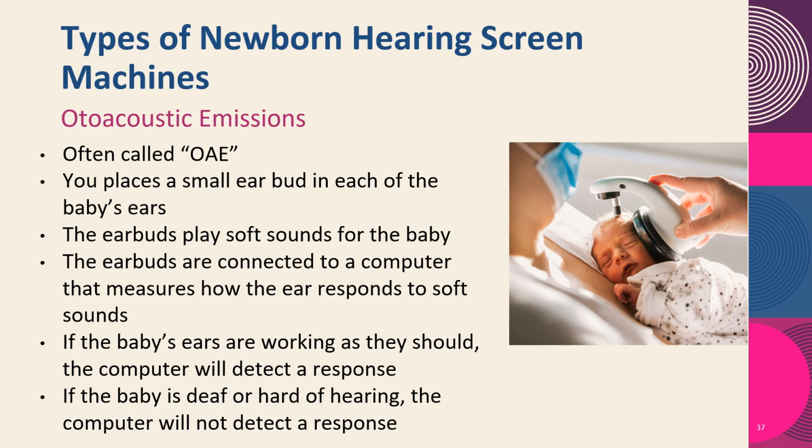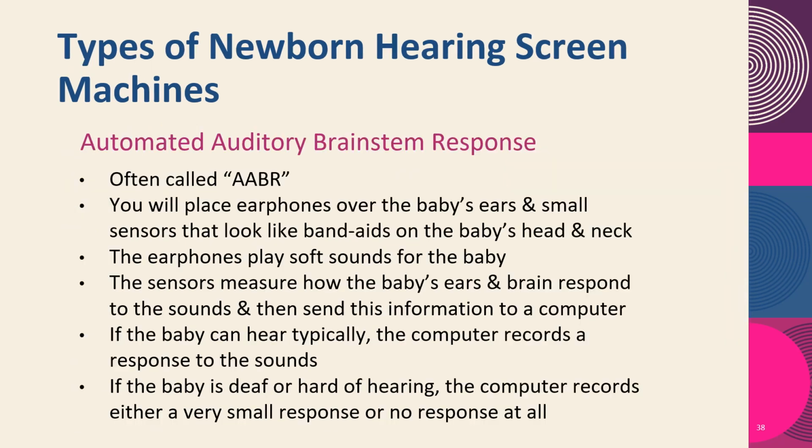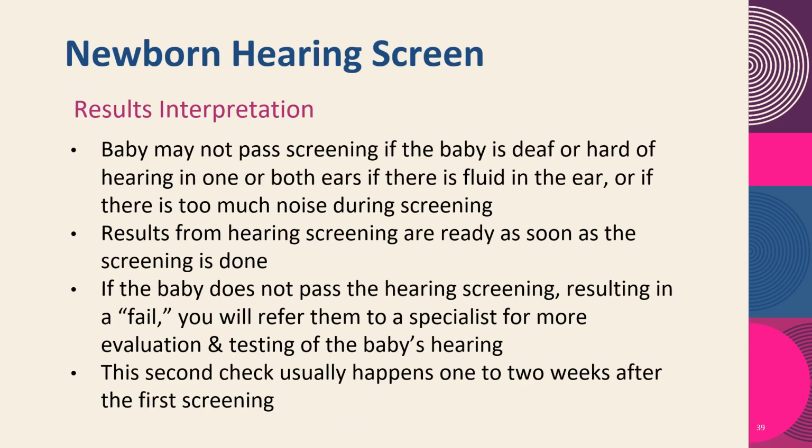There's ones that you can do the soft earbuds being held. I'm more commonly familiar with the ones with the electrodes that you put on the baby's forehead and the nape of the neck. There's just variations of how to do it. The automated auditory brainstem response, AABR, is one of the more common ones that's used. So I just want you guys to know that there is variations of how the equipment can be utilized and depending on your local norms and training.